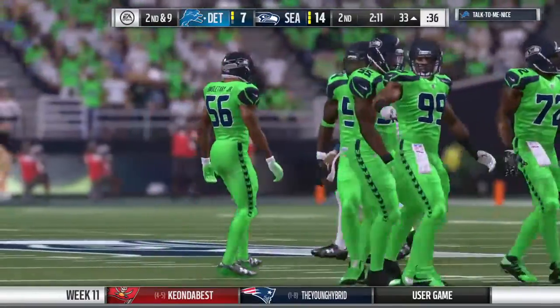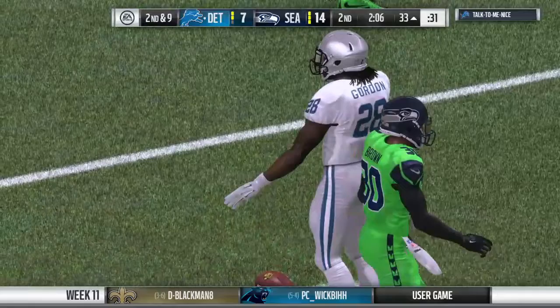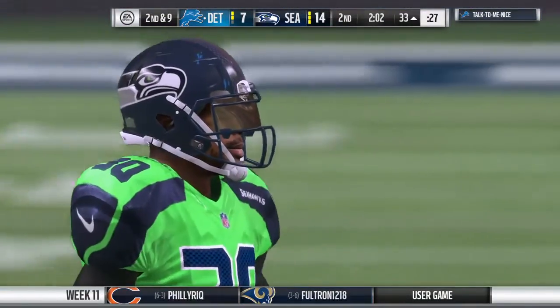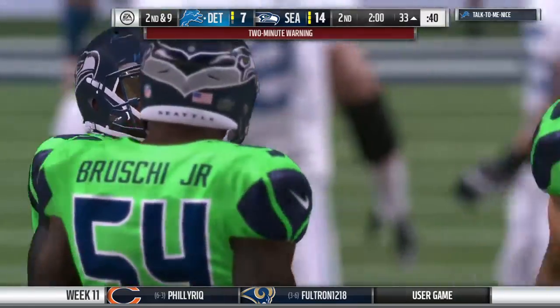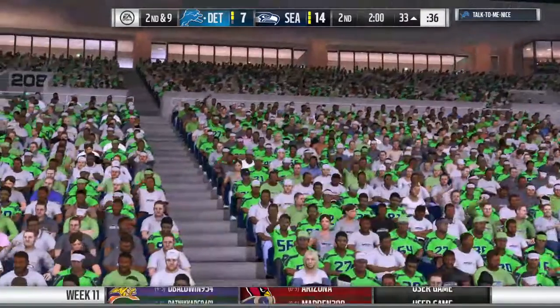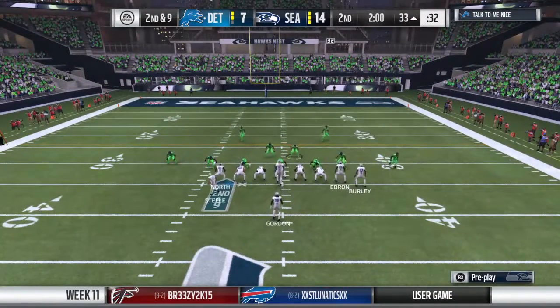Well, it wasn't much of a gain, but we're getting near the 2-minute warning, so maybe they just want to get to that point, regroup, and decide what they want to do the rest of the half. Two minutes to go here in the first half. Back to CenturyLink Field after this.